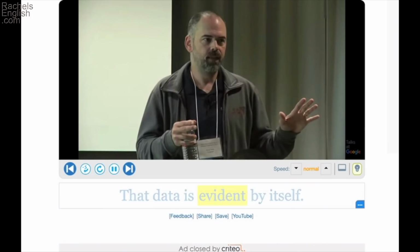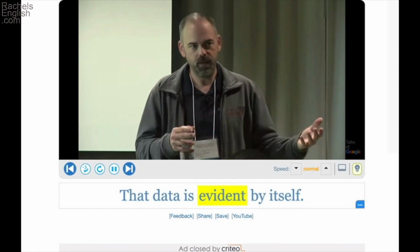Another example. That data is evident by itself. Evident by itself. That's kind of like self-evident, isn't it? Clear on its own, doesn't need to be explained.